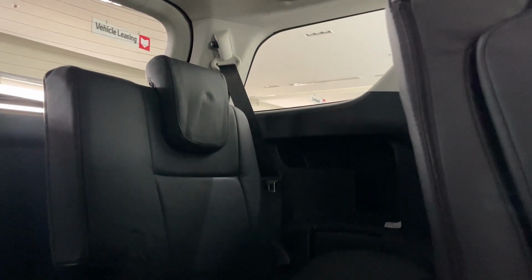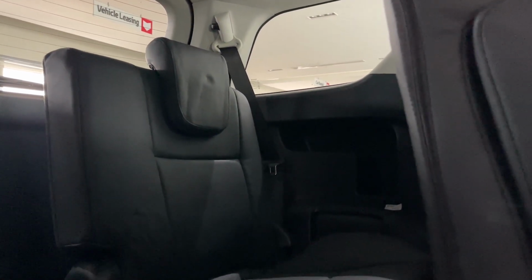So it was given a lot of thought. Because the boot opens electronically, we are not able to access it because the car has no battery at the moment.